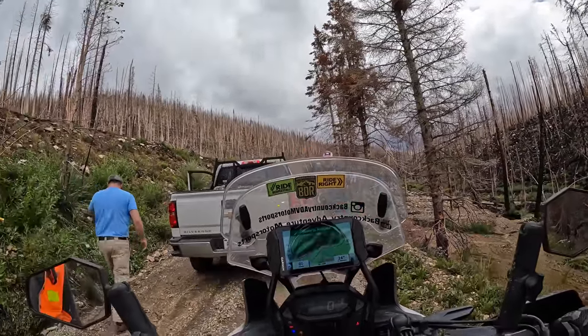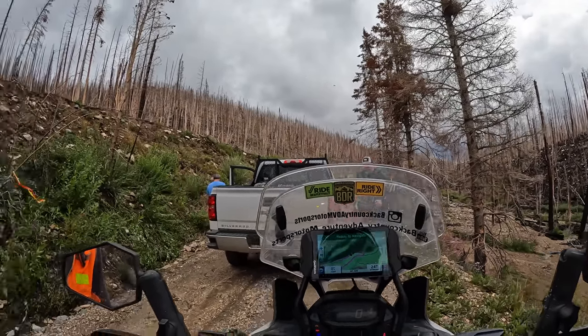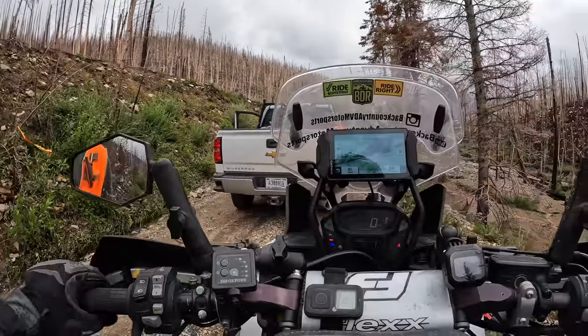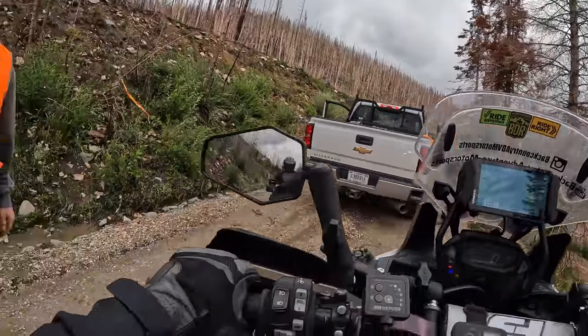I think, you know, there might be a few more out further, but... You mind if we walk it real quick and just see if we can make it through instead of having to backtrack all the way? Yeah, you're certainly welcome. I'm going to move the truck over in case you guys want to go through. Yeah, I'll back up a little bit.